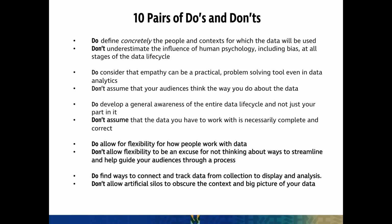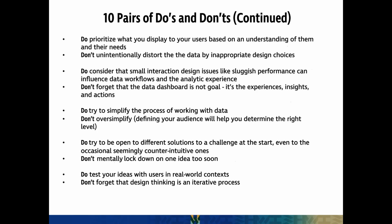Allow people to have flexibility in working with data. People work with data in different ways, but don't use that flexibility of self-service to make it the user's problem. Whenever possible, help streamline and think about ways to guide them through something, and not just make it completely self-service where they have to figure out everything in the dashboard and how to put it together for a useful purpose.